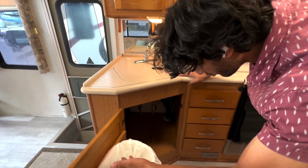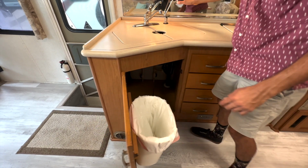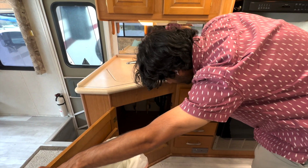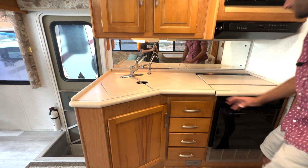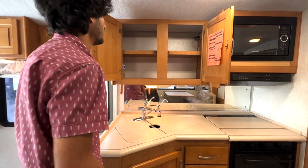Storage down below, pull out trash can. There's a small water filter right there for this thing. Clean under there, no signs of stains or leaking or anything like that. Just a big storage compartment. Four drawers like that right there. Pantry space up above. That looks fantastic.